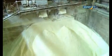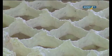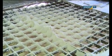Technological scheme of production of alumina using the Bayer process consists of several processes following continuously one after the other. Some of these processes are closed loops, in which current products are reused.